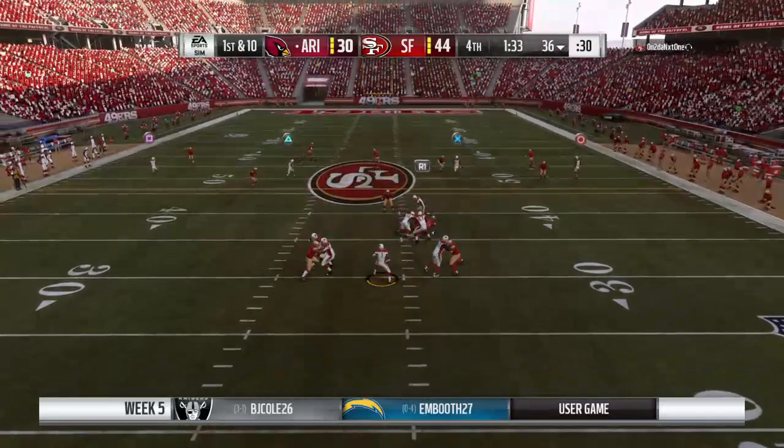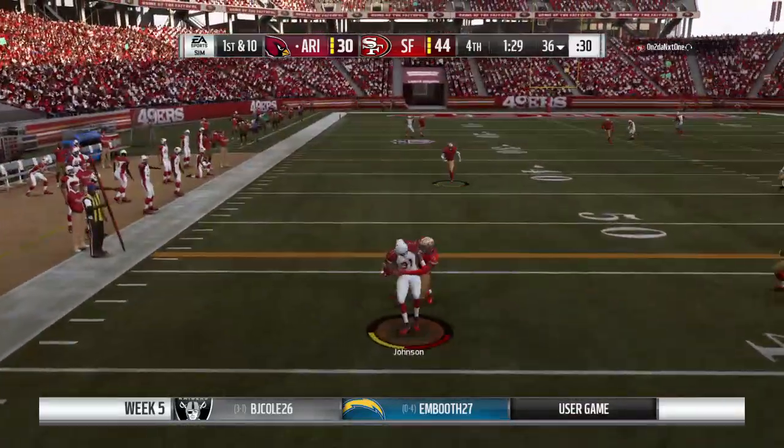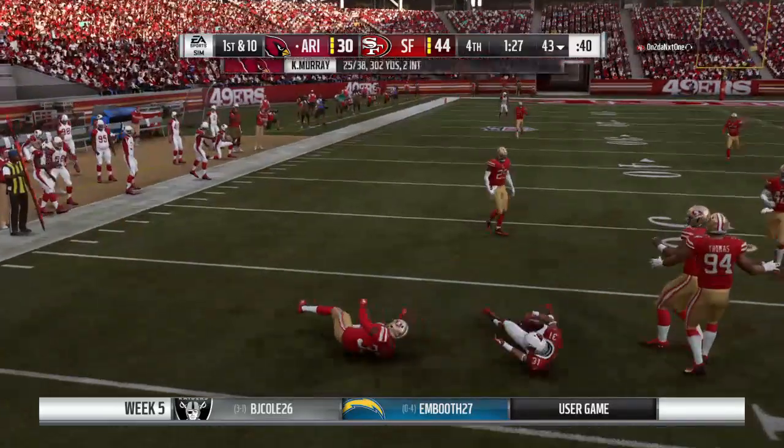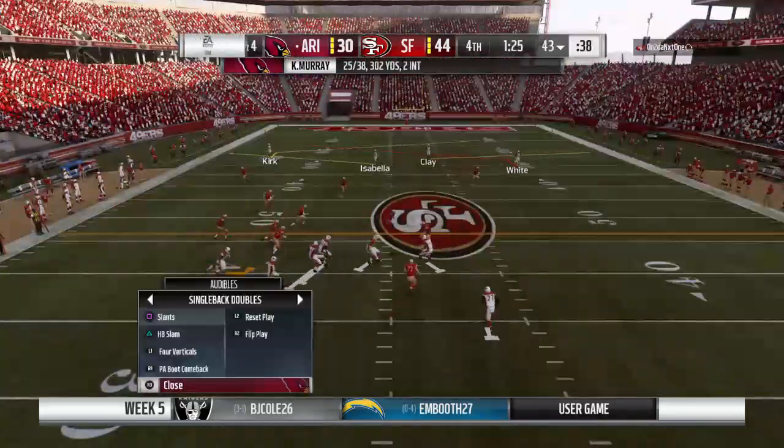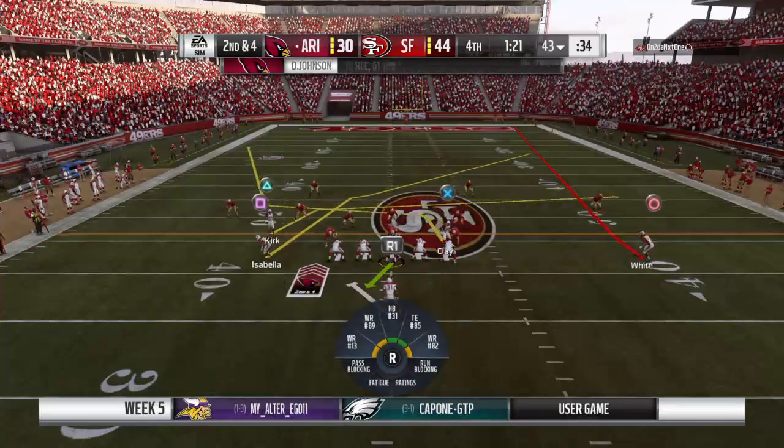Throwing on first down. Murray steps away to his left. Throwing for his running back, and he's got him complete. And he'll get up to the 43-yard line. It's a gain of 6 on the play, and that'll make it second down.